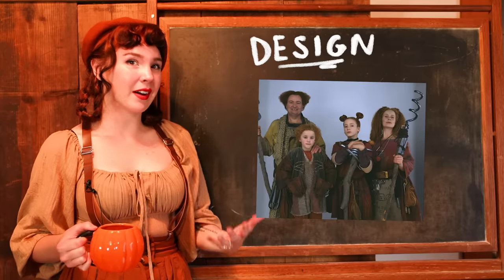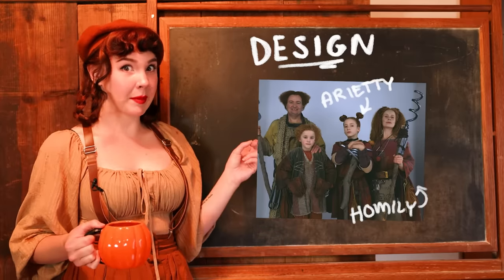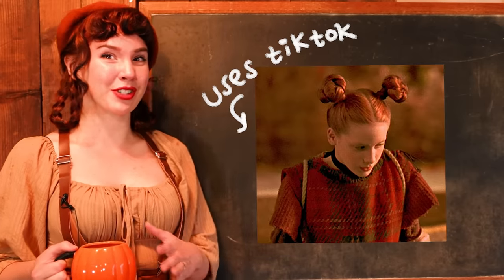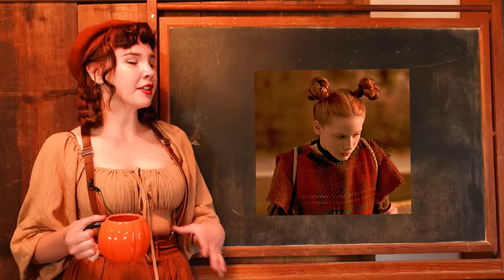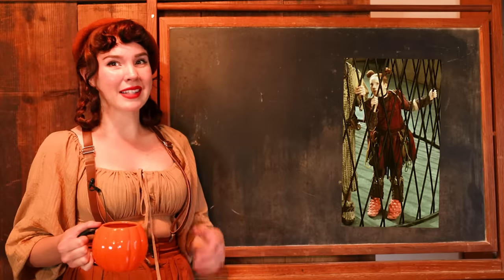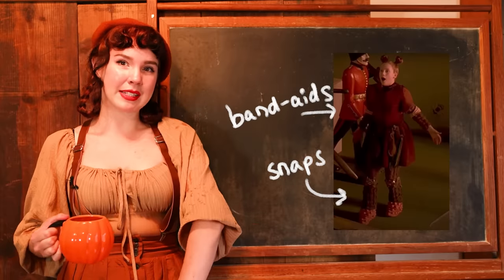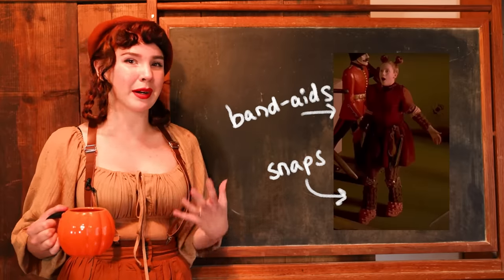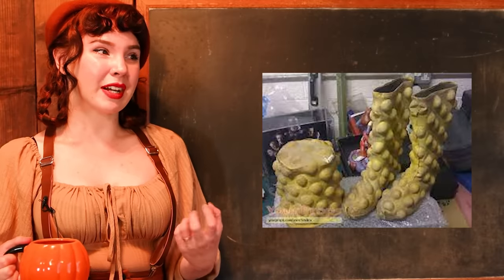particularly my favorites are Arrietty and Mama Borrower. Honestly, it's funny that fashion has turned around so much where she kind of just looks like a Gen Z. It's hard to pinpoint what her outfits are made out of. Obviously, the accessories are a little bit easier to place. Like her knee pads are, you know, snaps, band-aids around her arm. Her shoes, I think, are some sort of rubber glove or maybe like a rubber mat.